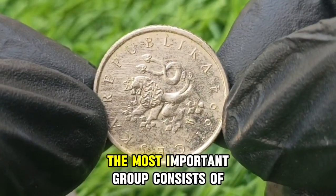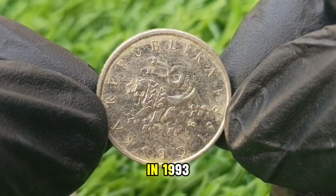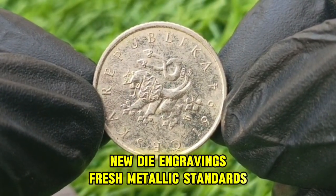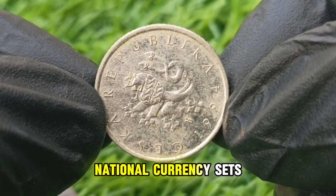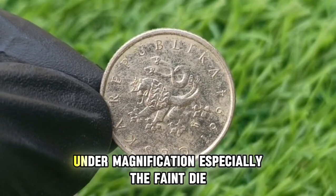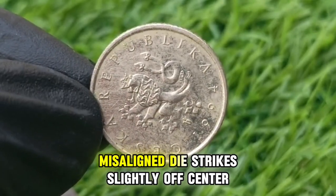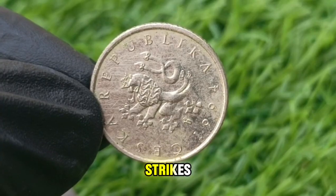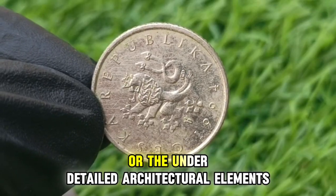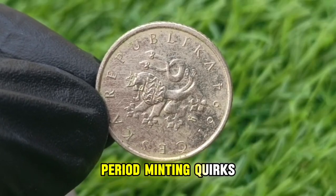And among these, the most important group consists of early transitional years after the formation of the Czech Republic in 1993, when new minting equipment, new die engravings, fresh metallic standards, and the sudden demand for complete national currency sets resulted in several small inconsistencies that collectors now examine carefully under magnification, especially the faint die polishing lines, misaligned die strikes, slightly off-center strikes, over-polished relief details that make the lion's mane appear smoother than intended, or the under-detailed architectural elements on the reverse which have become indicators of early-period minting quirks.